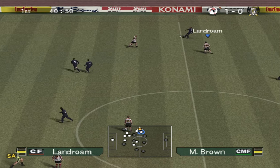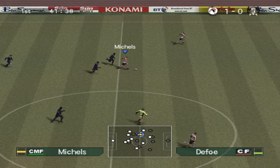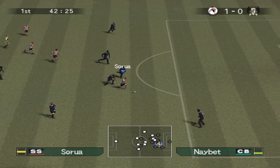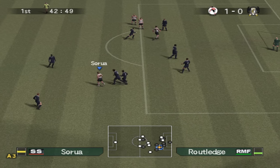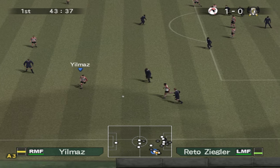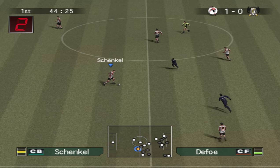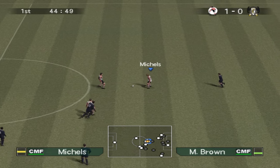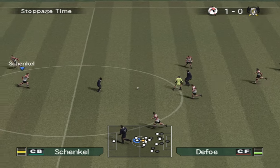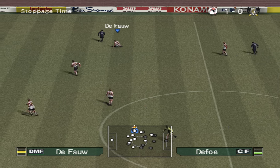Routledge. Eiffel. That was a poor pass. It's created a counter raid for them. Chance for a good cross here. 2 minutes of stoppage time. Zuntjes. Defoe. Well-timed challenge.